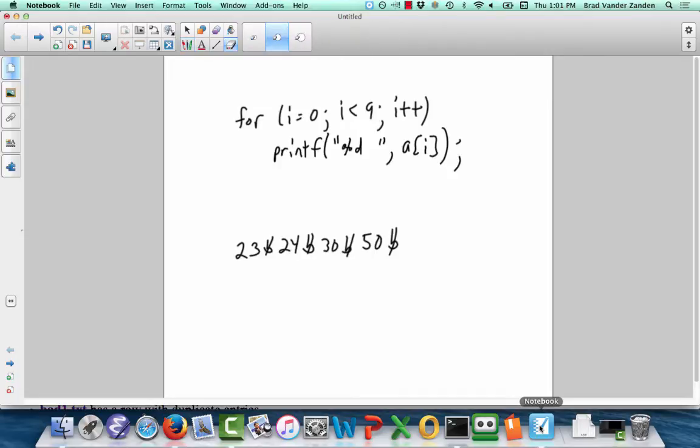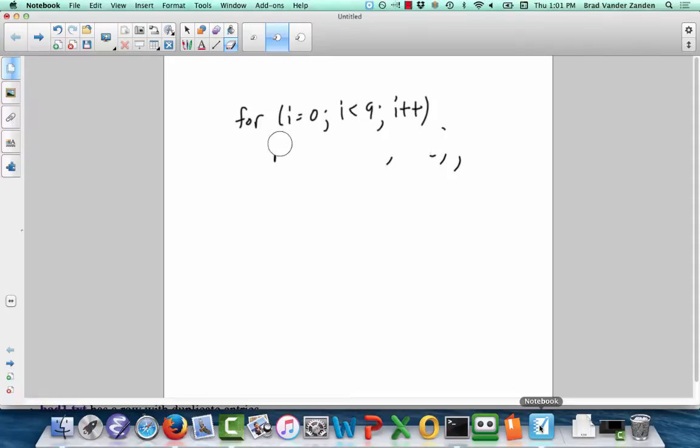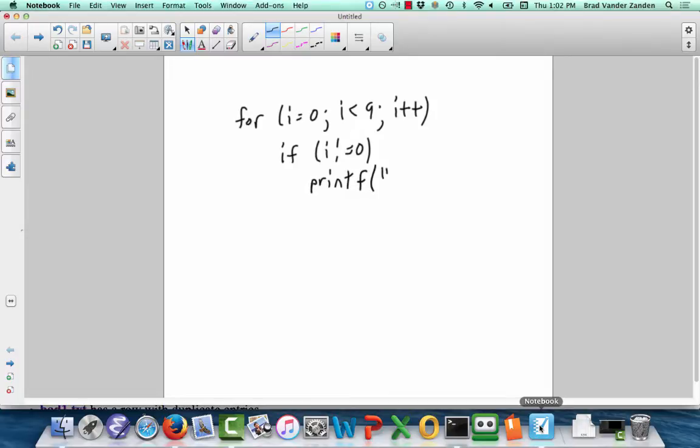So you have to have some way of ensuring that you don't have blank spaces at the end of your lines. One way to do that is to say if i not equals 0, printf a space, and then you do your printf. So what happens is that you're printing spaces in front of rather than behind. So here, you're printing a space in front of every entry, except you don't print a space in front of the first one.